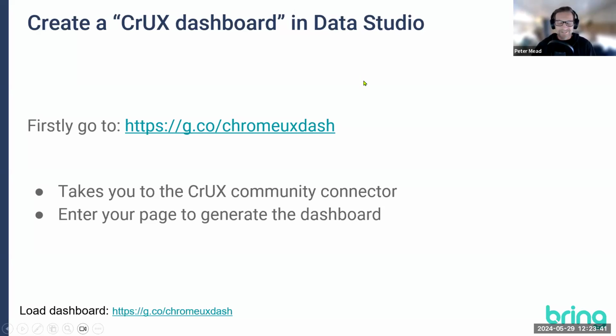Looker Studio, I just don't understand why it's called Looker. Data Studio makes more sense, and I like saying that.